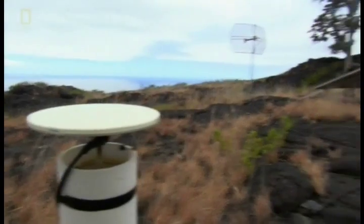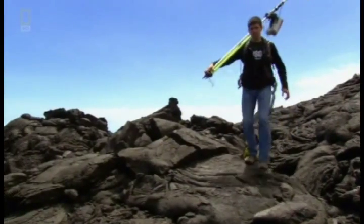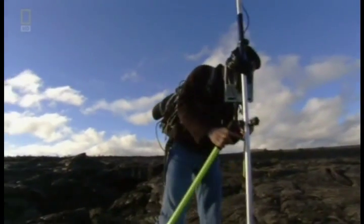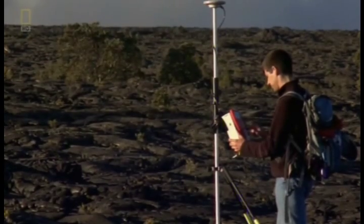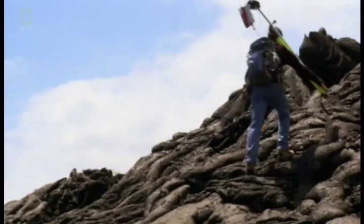Kilauea is studied with sensors, providing researchers with a constant flow of information as to how the flank is moving and changing. It's hard to say whether Kilauea's south flank would be one of these catastrophic failures or whether it's just going to creep along as it is now.